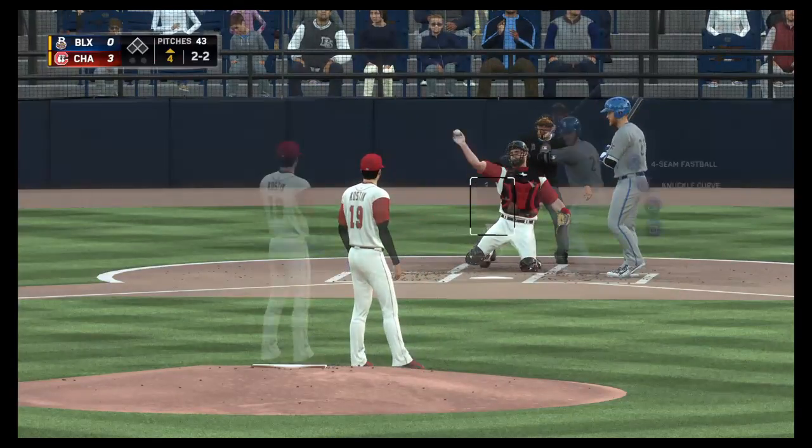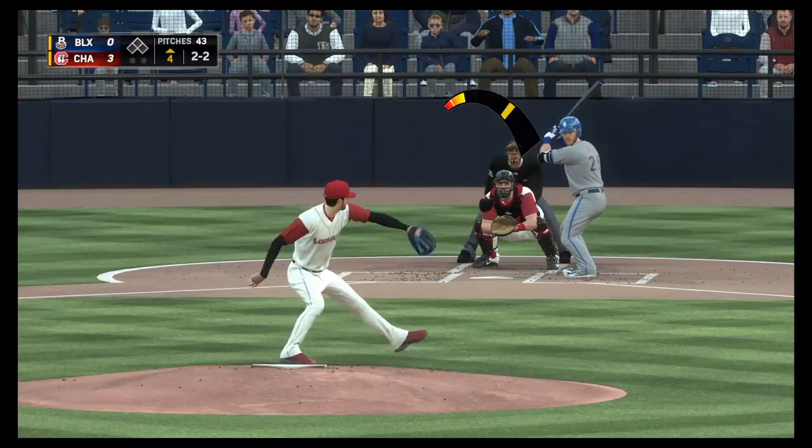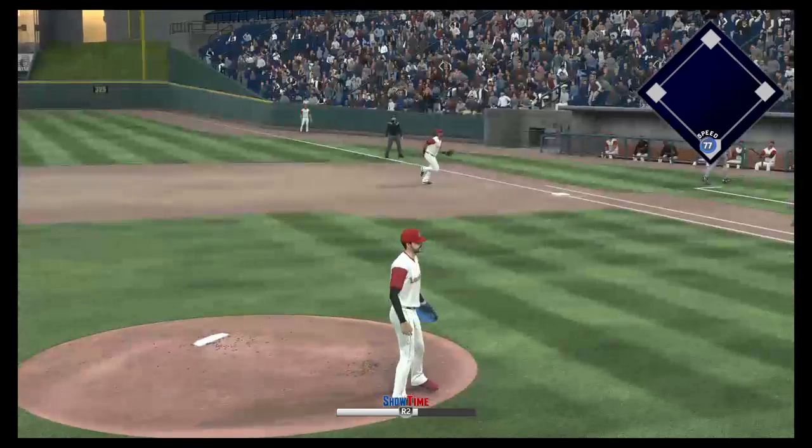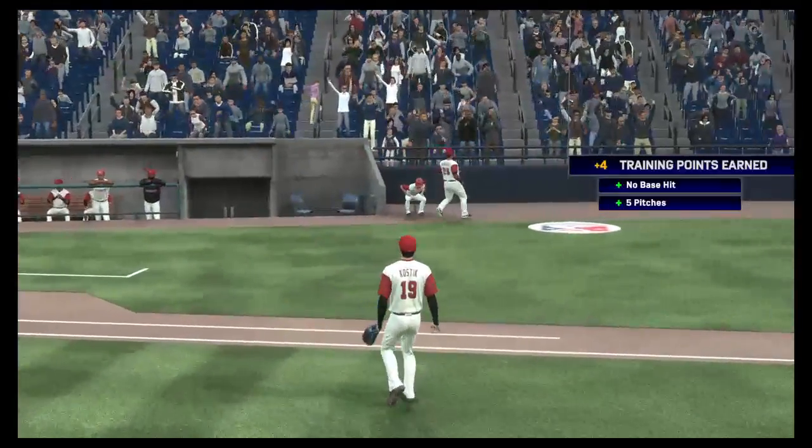A wave and a miss. Come on, fellas, let's go. Here's the pitch on 2-2. Swing, and he pops him up over toward foul territory. And there's the first out.